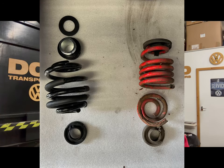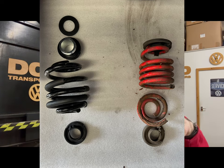So many poor and cheap quality lowering kits just don't last on a camper van. And it's mainly the rear springs that break, occasionally the fronts, but mainly the rears, because the cheaper ones generally tend to have too many coils on them. And what happens is when they're lowered, those coils are constantly touching each other, so they're constantly rubbing, and you get a thing called coil lock, and that is causing metal fatigue in the springs.